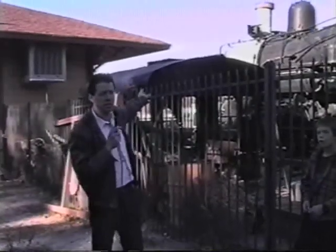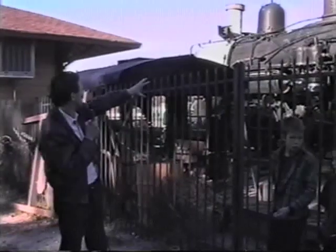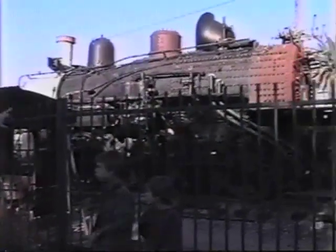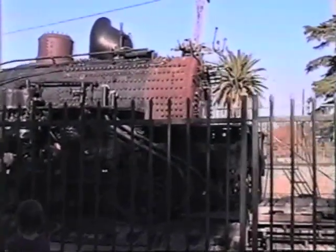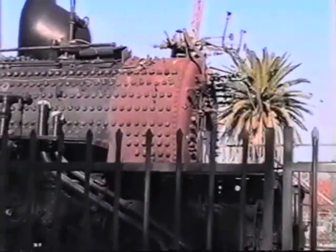Behind me is the cab of the steam engine. It has been taken off of the body of the steam engine, which is right up here. I don't know if you can get a shot of this up here, but you see where the rust ends and the black paint begins. That's as far forward as the cab actually sits on the engine body.